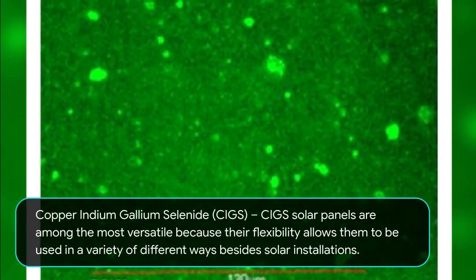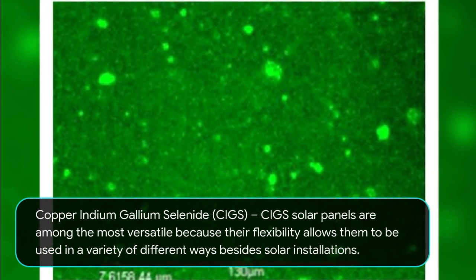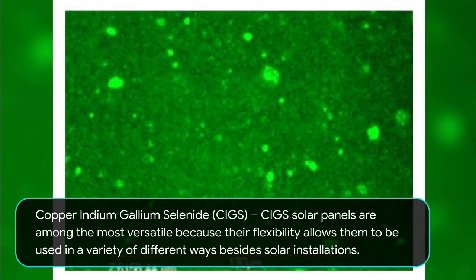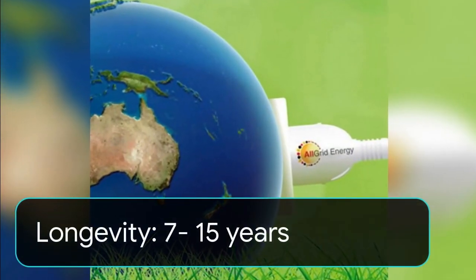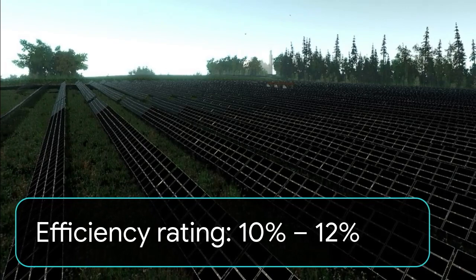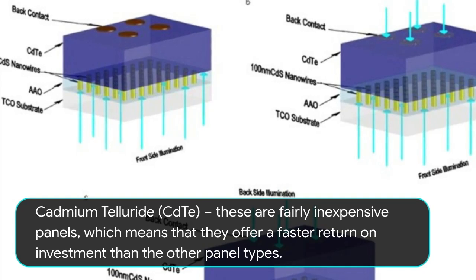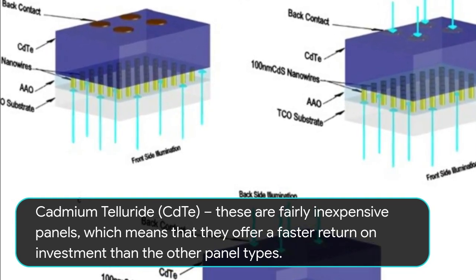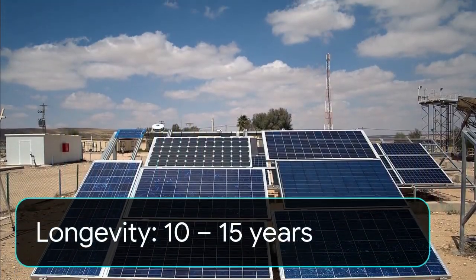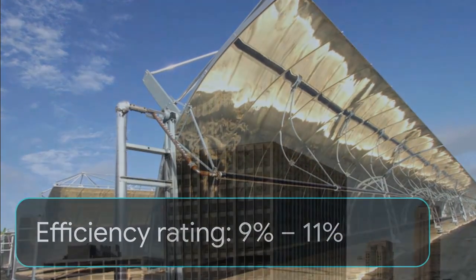Copper indium gallium selenide, CIGS. CIGS solar panels are among the most versatile because their flexibility allows them to be used in a variety of different ways besides solar installations. Longevity, 7 to 15 years. Efficiency rating, 10% to 12%. Cadmium telluride, CDT. These are fairly inexpensive panels, which means that they offer a faster return on investment than the other panel types. Longevity, 10 to 15 years. Efficiency rating, 9% to 11%.